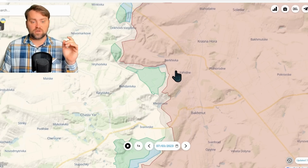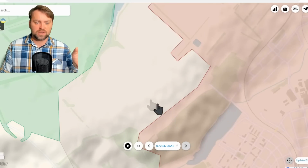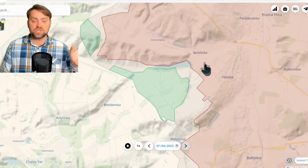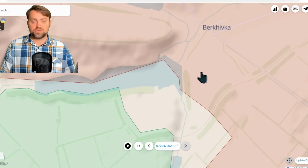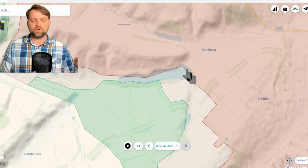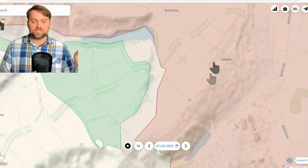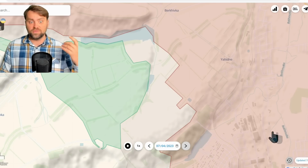Also, there are fights in the northeast part from Bakhmut city. So here Ukraine advanced towards this water reservoir. Our forces went from this area close to Berhivka to the previously controlled territory because it was not really possible to secure the position over there. And now we advance towards Yahidne. Yahidne is also very important. It's like Opetne in the south.